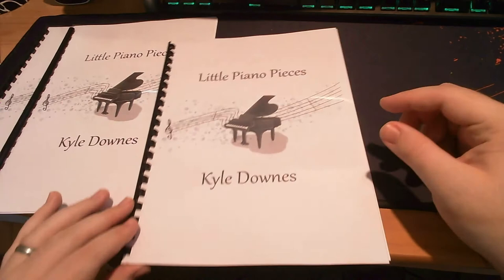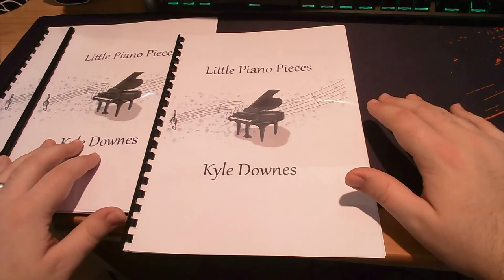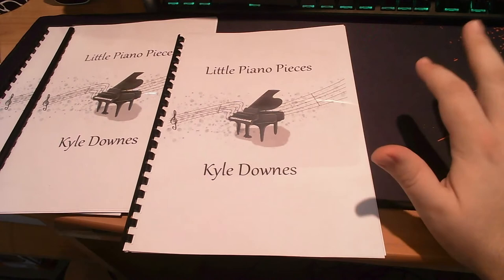So the physical copies are hand-bound. Literally just bought a binder to put them together. And they'll be available for $20 Australian. And the digital version is available for $12.95.